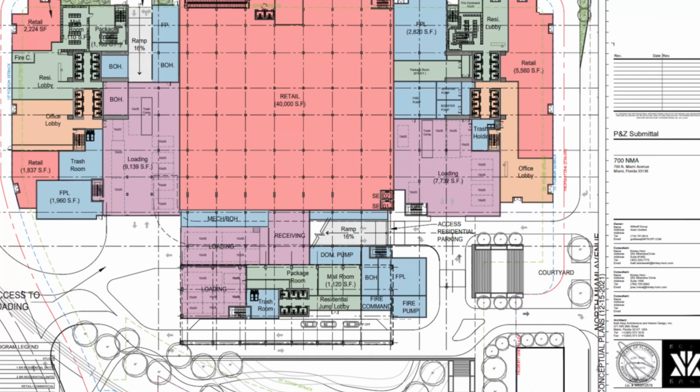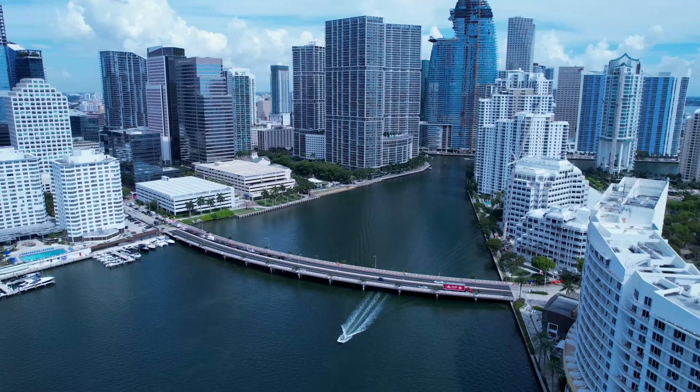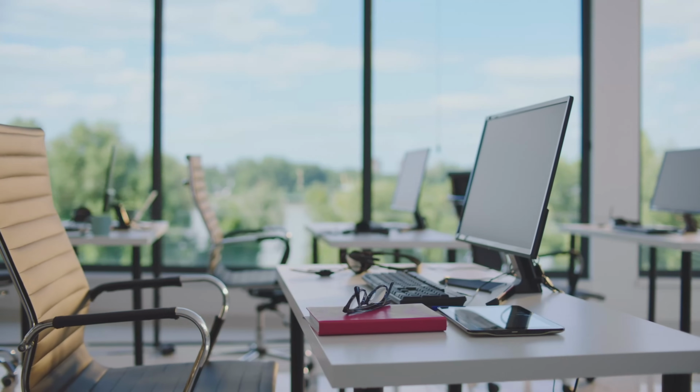Parts of the building are still not officially approved, and that's because Witkoff has a huge problem standing in its way: the shocking decline in demand for office space.